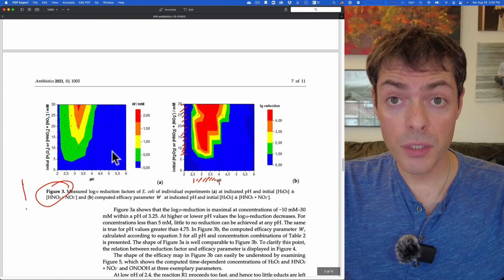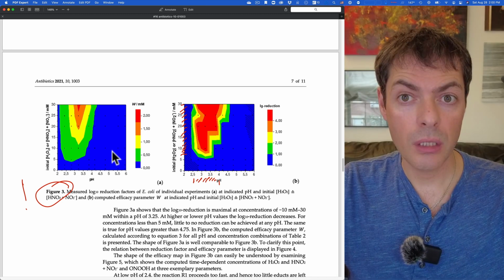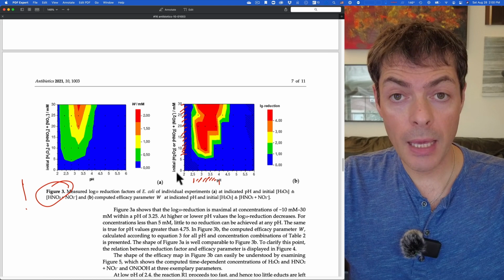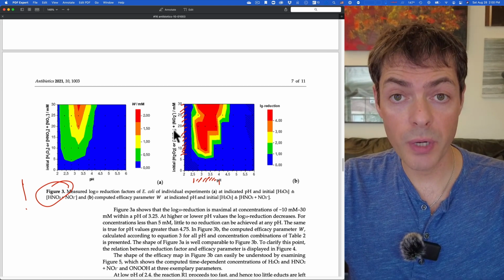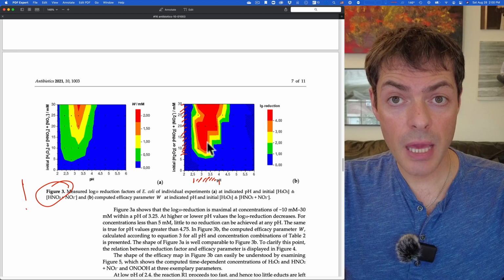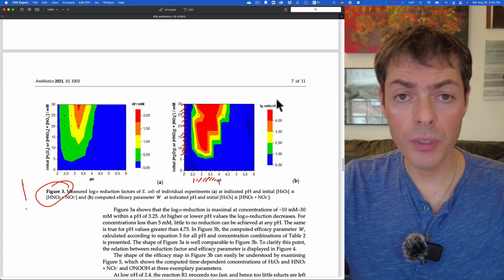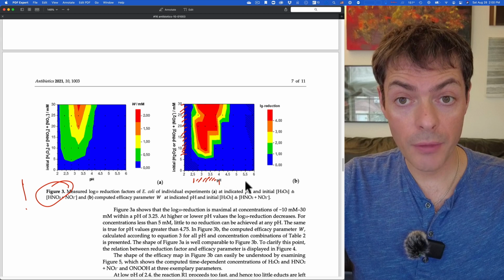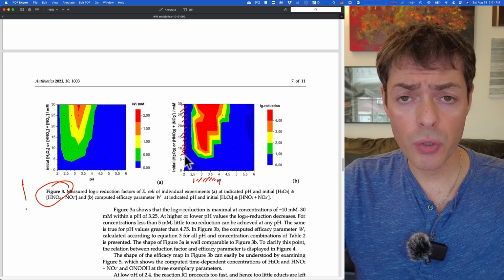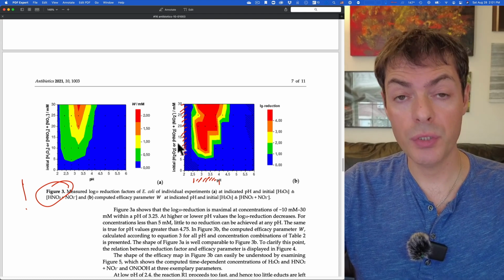In my opinion, this graph is the most important graph in this paper, and it's the only graph in this paper that I will remember over a long period of time. So we're looking at a pH range from 2 to 6 and the initial concentration of hydrogen peroxide and sodium nitrite in the range from 0 millimolar to 30 millimolar. And we have this area where we're achieving over 4 log reductions, so greater than 99.99% reduction in E. coli. And this range is quite broad, pH 2.5 to 4, and initial concentrations in a range of maybe 7 millimolar all the way up to 30. So this is a broad range where this mixture is highly effective against E. coli.